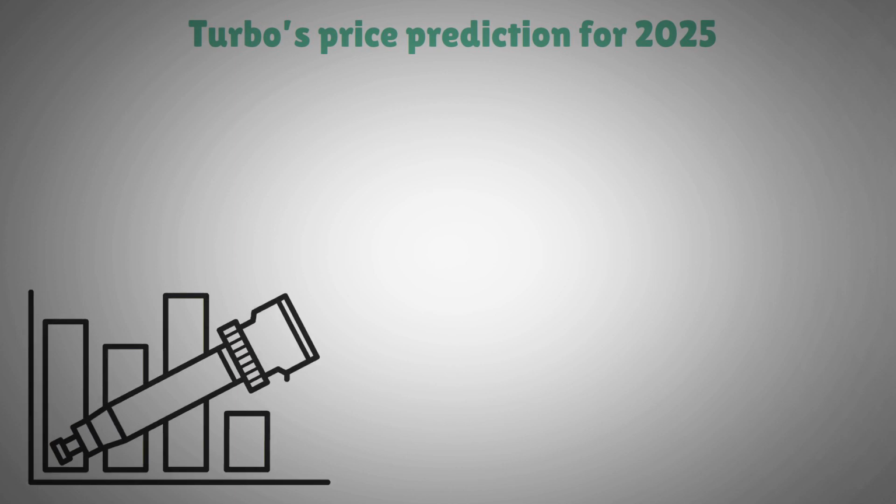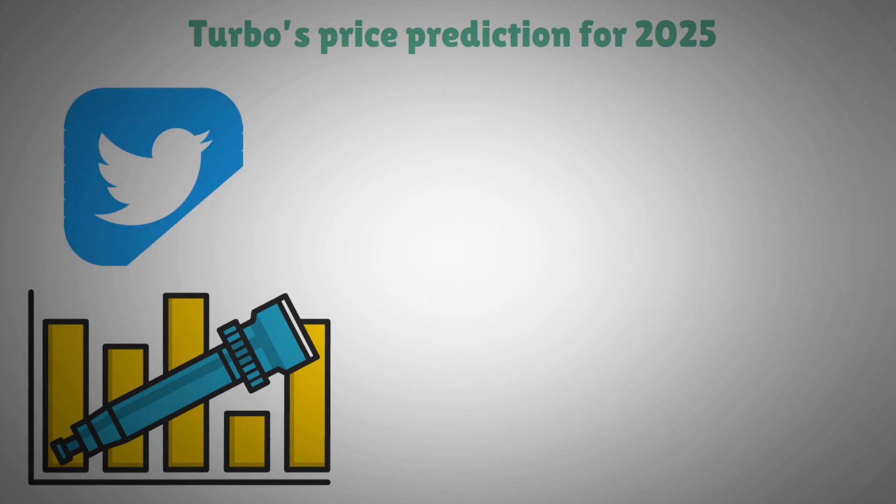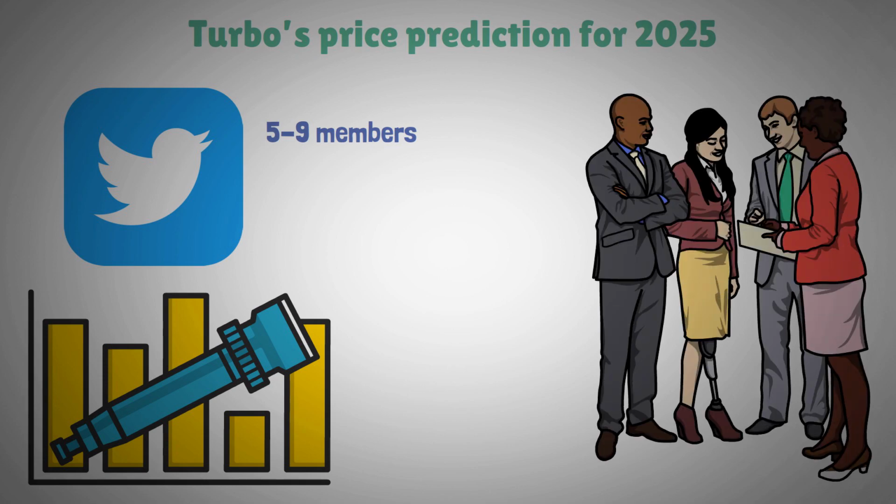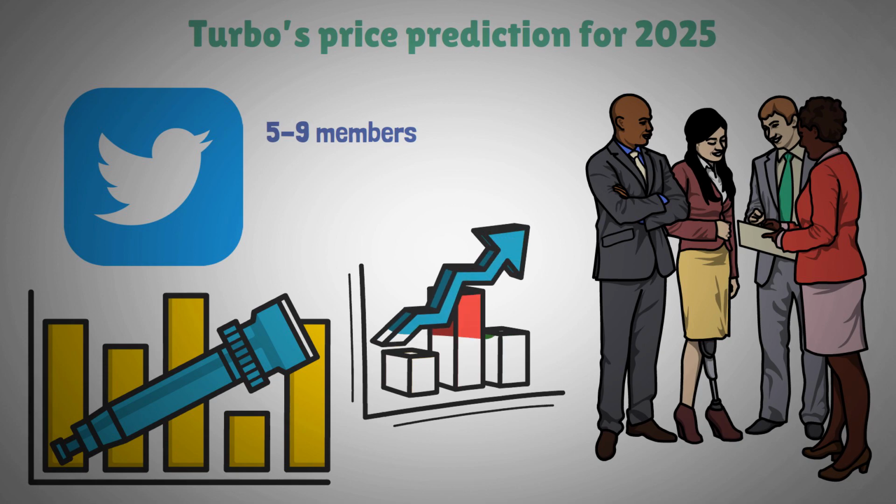Turbo's price prediction for 2025. Despite the statement in the Turbo white paper suggesting an absence of long-term plans, recent developments indicate otherwise. The Turbo Twitter account revealed plans to transfer control of the project to a council comprising 5 to 9 members. If this council proves effective and acts in the project's best interests, it could drive value for Turbo coin holders. Based on these factors, our Turbo price prediction estimates a potential rise to $0.0052 by the end of 2025.